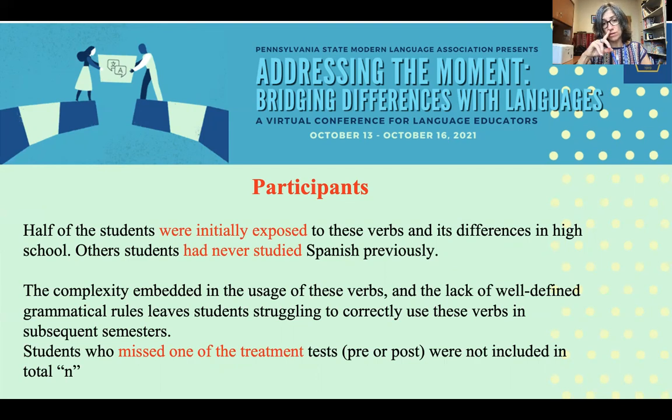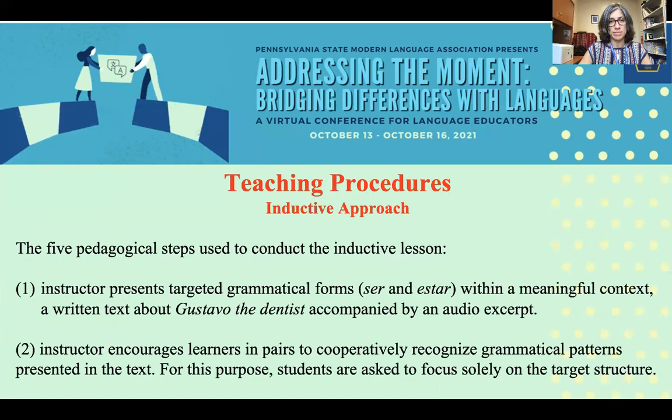Students who missed one of the treatment tests, pre or post, were not included in the total N. That's why the total N is 15 versus 16. There were a couple more students in each class, but they were not present for the post test, so they couldn't be part of the participants.